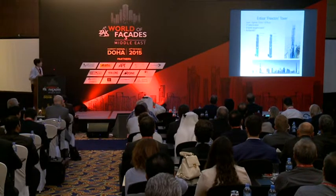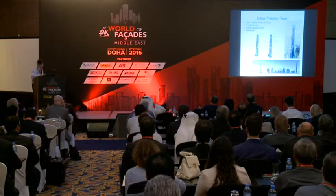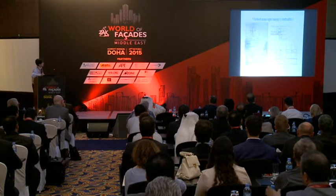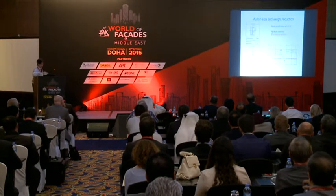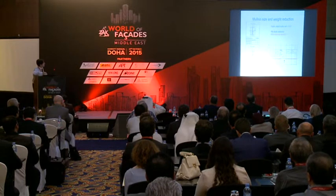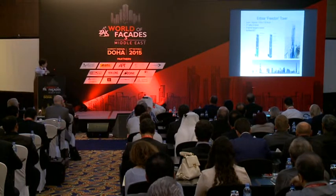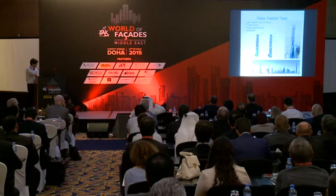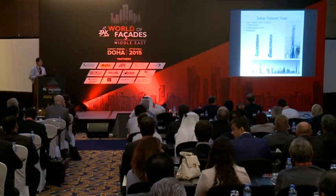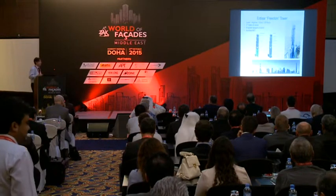I'll just go through now briefly a tower we've been working on for the last couple of years. It's just started construction now. So this is Entisar Tower. It's in the centre of Dubai. You can see it here, just about. So it's a super tall tower. It's about 520 metres high. So obviously we're looking very carefully at efficiencies given scales of economy.